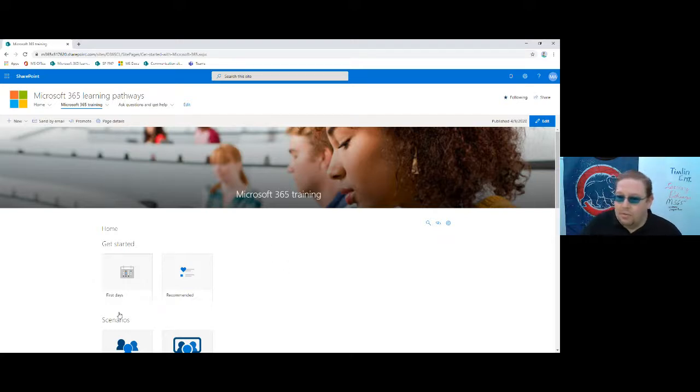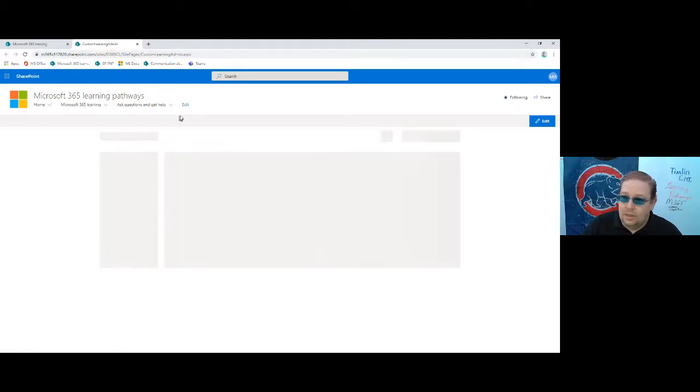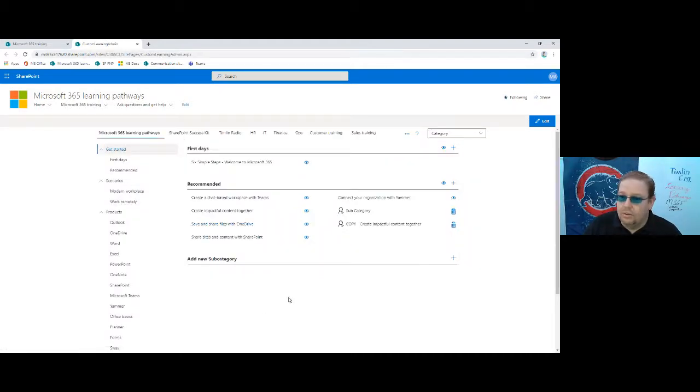If you want to modify any of this, you click over here to the gear, and it's going to take you into the admin area. You do need to be a site owner to be able to make this change. And then from here, you can, again, show and hide different content. You can show different subcategories. You can add new subcategories. Save.